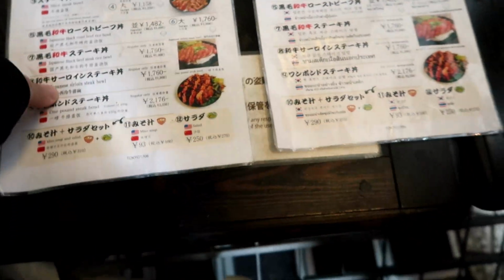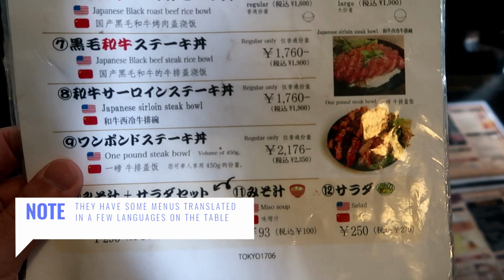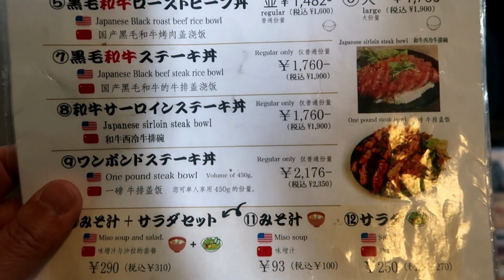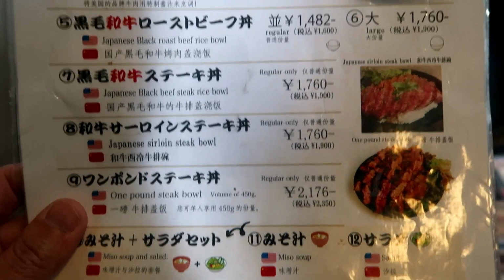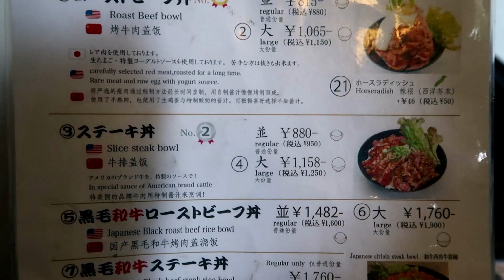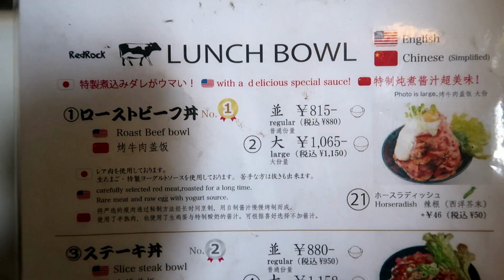Once you get your dining ticket, just walk back up here and then wait in line. It looks like they have other things on their menu as well. Oh, the Japanese black beef steak rice bowl sounds really good. So does the sliced steak bowl, but I went with their roast beef bowl, which is their number one.